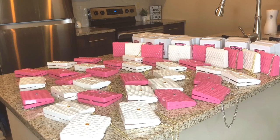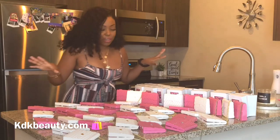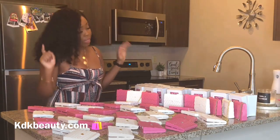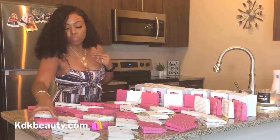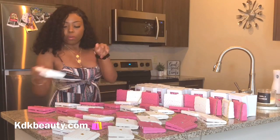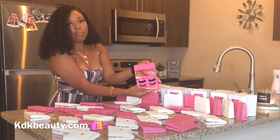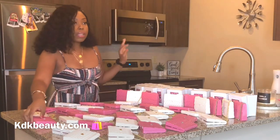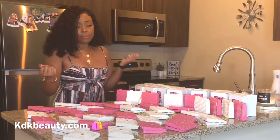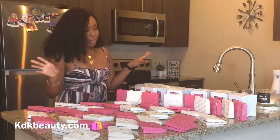Okay, so the moment that we've all been waiting for is finally here. It's been a few hours and I finally put all of the eyelashes in the cases and also the lip glosses. I put a few labels on some of them, like this one has a label, and the pink one, but some of them don't have labels, like this one. So I have to put labels on all of the lip glosses tomorrow because I'm running out of time today. But I really love this collection. It turned out so freaking cute.